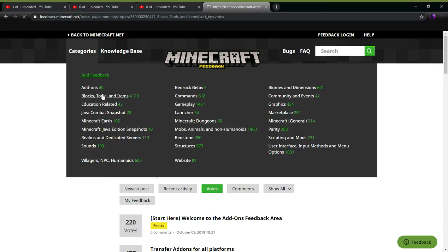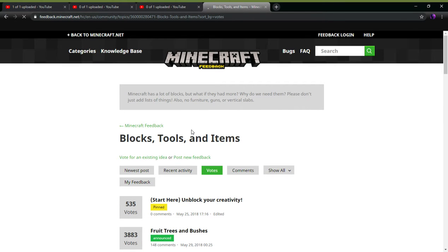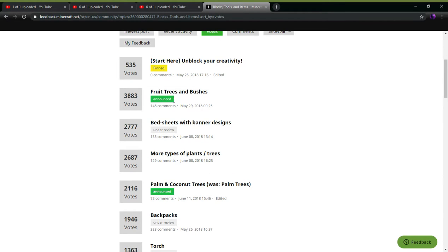This one is blocks, tools, and items. So that's going to take a long time. Yeah, this one's already announced. Some bed sheets with banner designs is under review. So, that could be good.